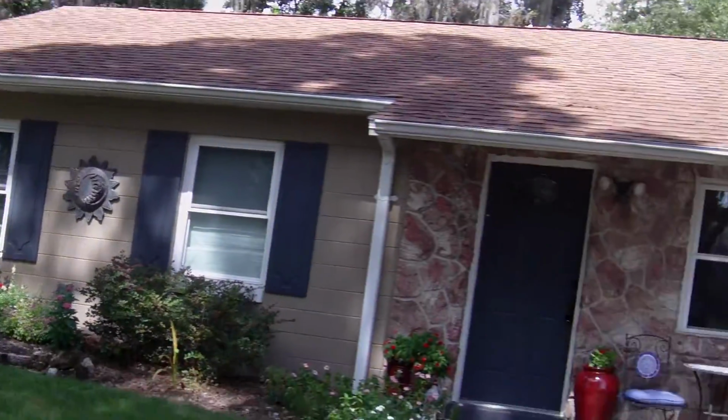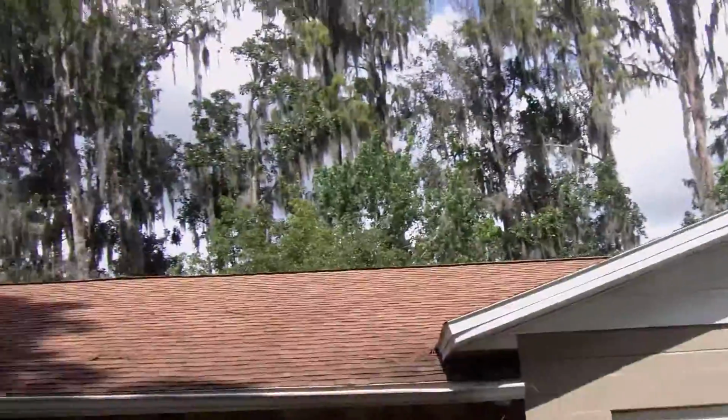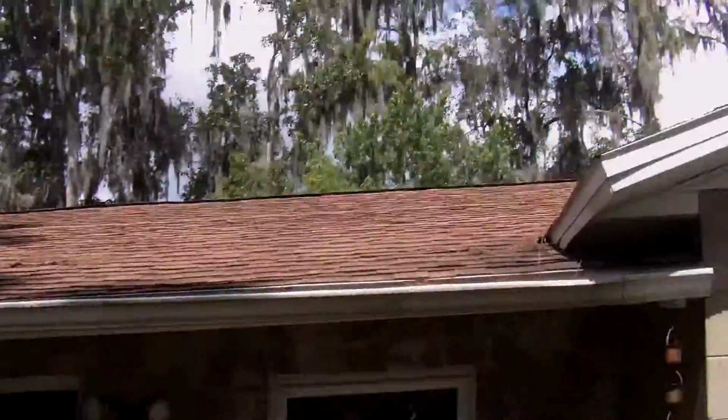Rutgers, 14121 Rutgers. Does have architectural shingle roof and gutters. Realtor.